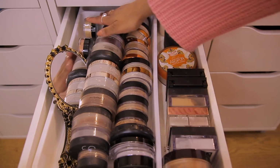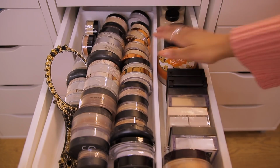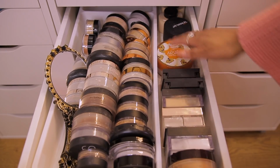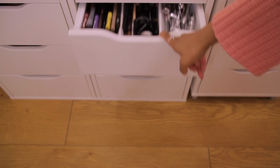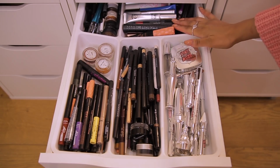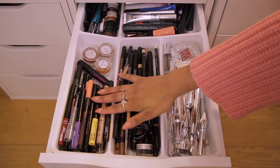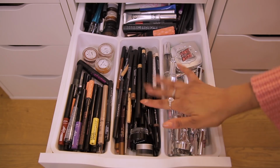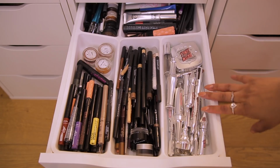I also keep some powders that are new on this side, but I've also got room to grow, which is nice. It's nice to always have room to grow the collection. The third drawer, this Alex drawer, is all to do with mascaras. You've got felt tip liners and liquid liners. I've got eye koals and gels for my waterline, anything that's going in my waterline. And then I've got all brows.